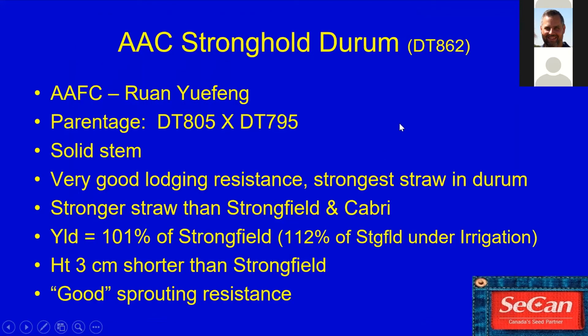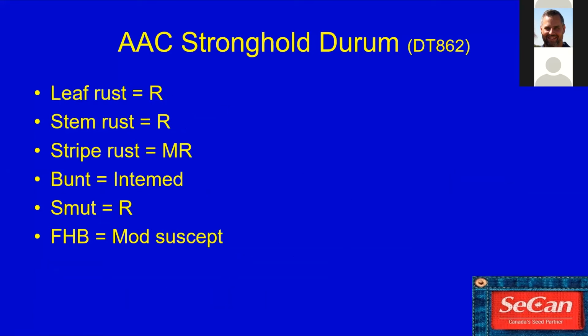So Stronghold is also solid stem, which gives sawfly tolerance, very good lodging resistance, strongest straw, stronger than Strongfield and Carberry. It's not a top yielder, but when we go under irrigation, it's about 12% better than Strongfield. And it's about 3 centimeters shorter than Strongfield. It also has good sprouting tolerance. So anywhere out of the traditional durum growing area, as we move north from Swift Current, and if we go into irrigation, Stronghold is a very strong contender. I say it's a no-brainer to grow Stronghold if you're growing north of Swift Current or out into the irrigation areas.